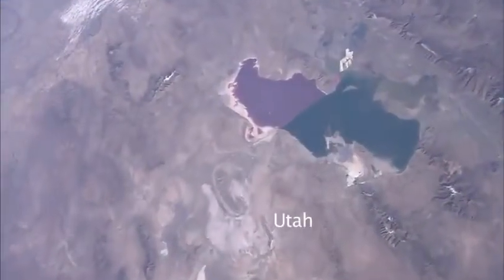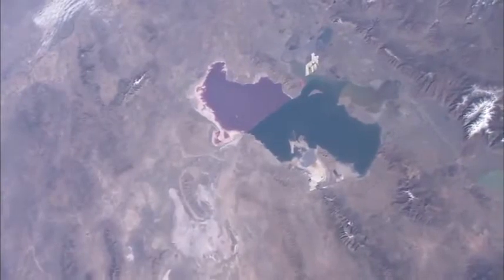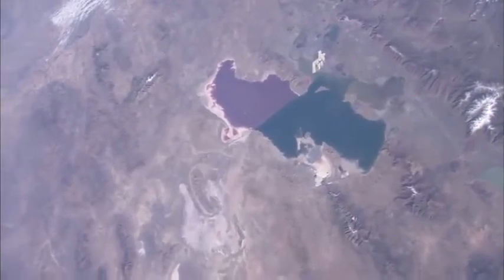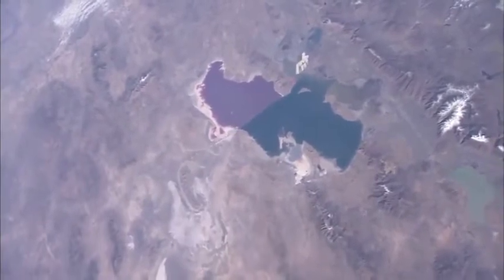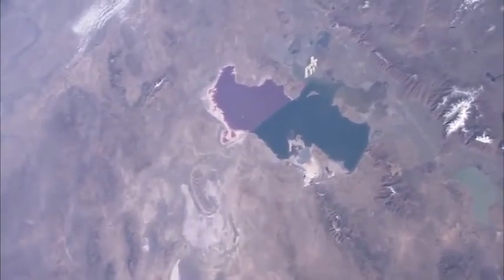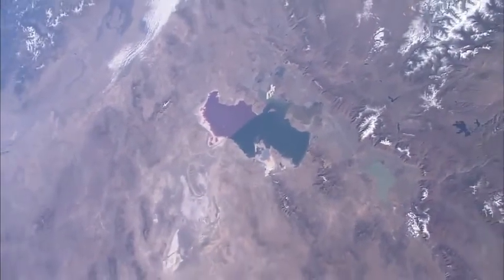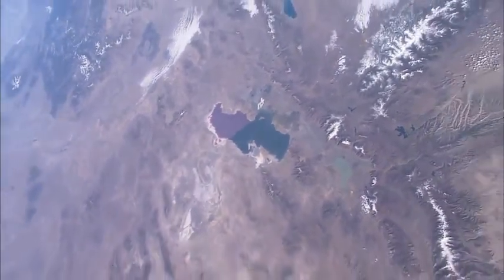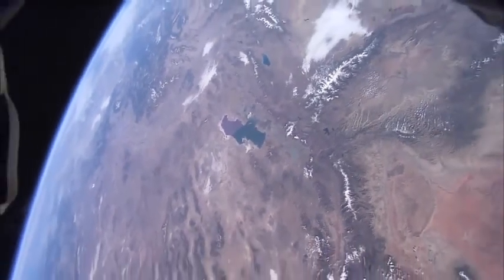Look at this neat picture of Great Salt Lake in Utah. And the variation in color? That's due to an almost complete blockage of the circulation of the lake by a trestle for a railroad that crosses from one side to the other. Stops the circulation and things get saltier, certainly saltier at the north end of the lake.